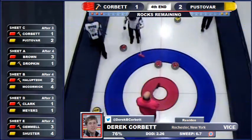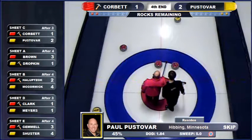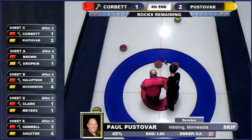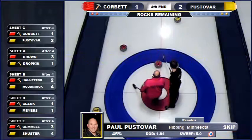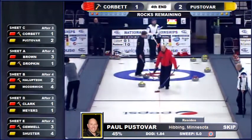Could be opportunity lost there for Corbett. Pustovar has this double. Pretty much hit it anywhere on either of those two stones, they're both going to go flying. Yeah, they should both go with no problem.